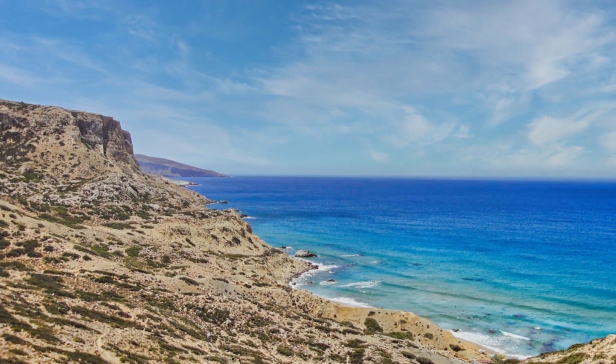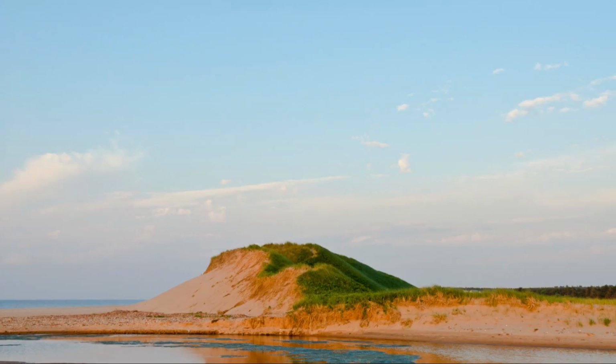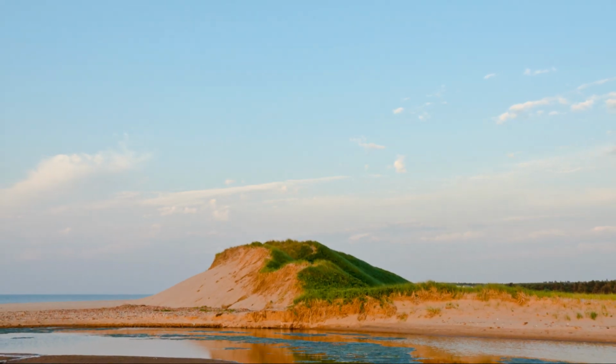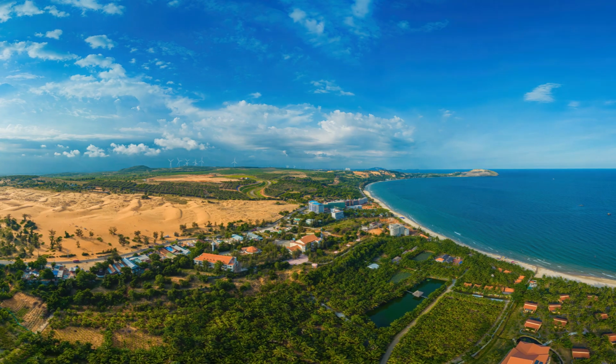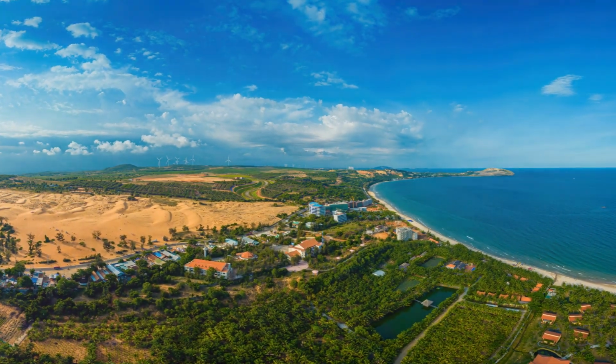Once you're there, you can relax on the beach, soak up the sun, and take a dip in the crystal clear water. Just be aware that the beach is quite small and can get crowded, especially during peak season. But hey, even if you only get to spend a little time there, it's an experience you won't soon forget.